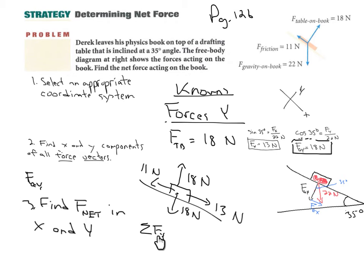Right here we see the sum of the forces in the y direction, and we see 18 in the positive y and 18 in the negative y, so we know the sum of the forces in the y direction is 0 newtons. And then we make the same sigma, the sum of the forces in the x direction is equal to, now here we have 13 newtons down and 11 newtons up, so it's 2 newtons. We haven't labeled the slope as positive or negative. Usually this would be positive, so it's a positive 2 newtons. So our net force is 2 newtons in the positive x direction, okay?